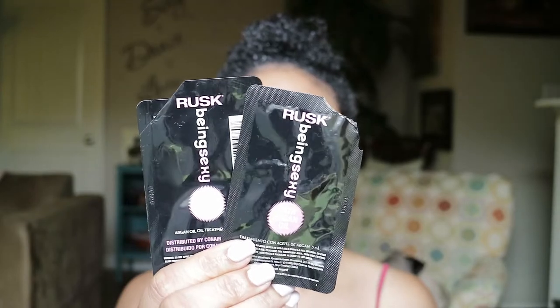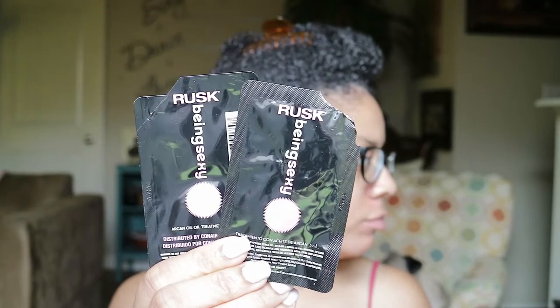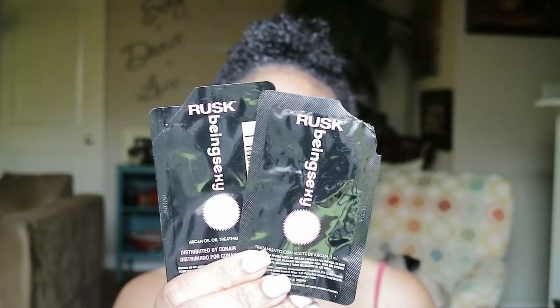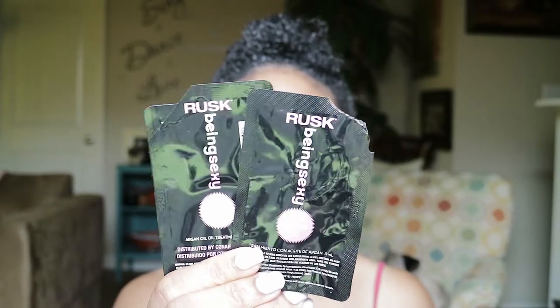To seal in the moisture, I'll be using from the Rusk Being Sexy Argan Oil Hair Treatment. What I love about this product is it's non-greasy and it's alcohol-free. This product absorbs so well into my hair. It leaves my hair super, super soft. It's also a great oil if you're doing the LOC method.